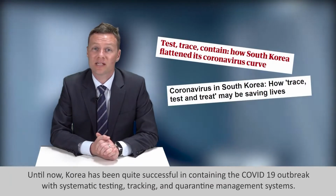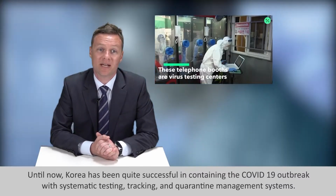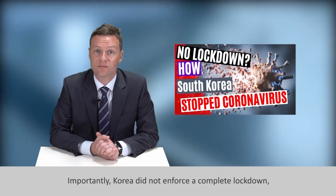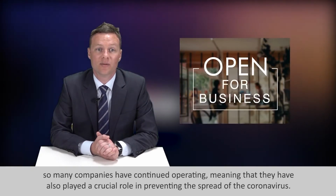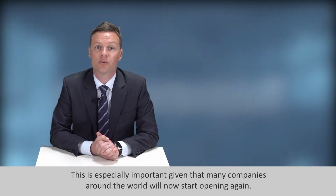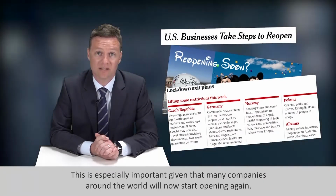Until now, Korea has been quite successful in containing the COVID-19 outbreak with symptomatic testing, tracking, and quarantine management systems. Importantly, Korea did not enforce a complete lockdown, so many companies have continued operating, meaning they have also played a crucial role in preventing the spread of coronavirus. This is especially important given that many companies around the world will now start opening again.